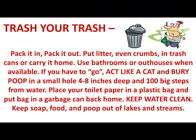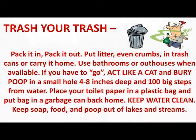Trash your trash. Pack it in, pack it out. Put litter, even crumbs, in trash cans or carry it home. Use bathrooms or outhouses when available. If you have to go, act like a cat and bury poop in a small hole 4 to 8 inches deep and 100 big steps from water. Place your toilet paper in a plastic bag and put the bag in a garbage can back home. Keep water clean. Keep soap, food, and poop out of lakes and streams.